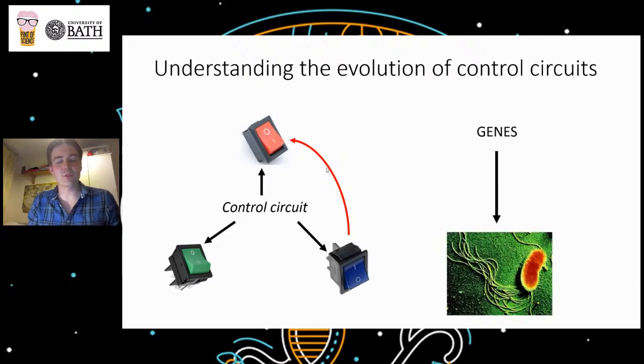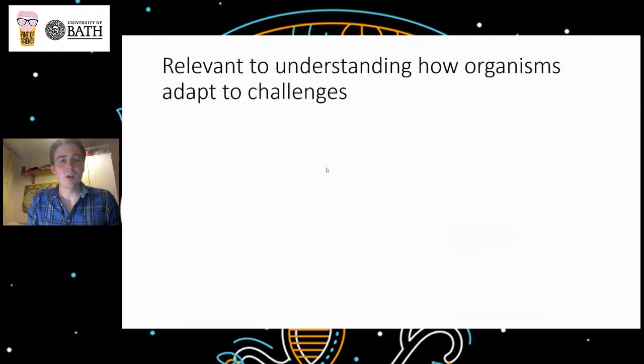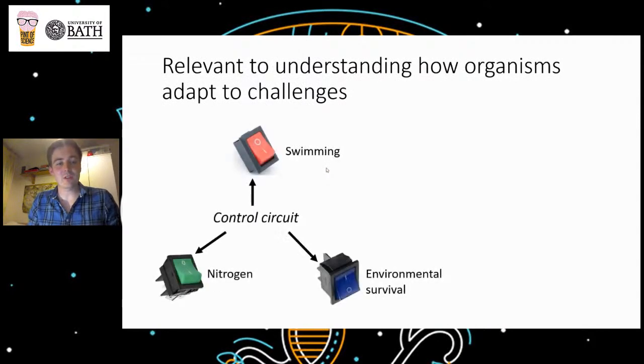And this is quite important because these control circuits determine how the information in an organism's genes is turned into the actual organism itself in terms of its behaviors and its structures. So understanding the evolution of these control circuits allows us to understand essentially how an organism turns its genes into its structures and biology. But this is also relevant to understanding how organisms adapt to challenges. So we've seen that these regulators and switches can be repurposed like this, which is quite an amazing evolutionary feat.